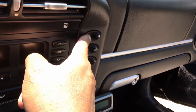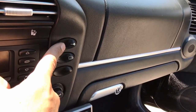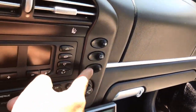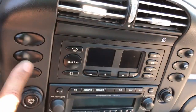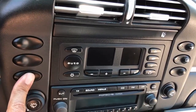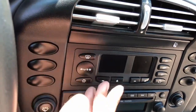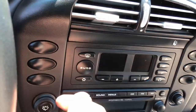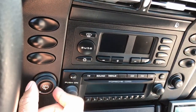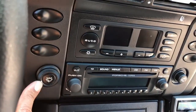And then right here is the locking mechanism, so this locks the doors. This is for the rear defrost. These buttons don't do anything. There's actually buttons over here that don't do anything as well. I think different packages have buttons here, so if this was like a cold weather package or another trim level, then I think these might have buttons. This is for the wipers. I think this is for the wiper speeds. If I'm wrong, correct me.